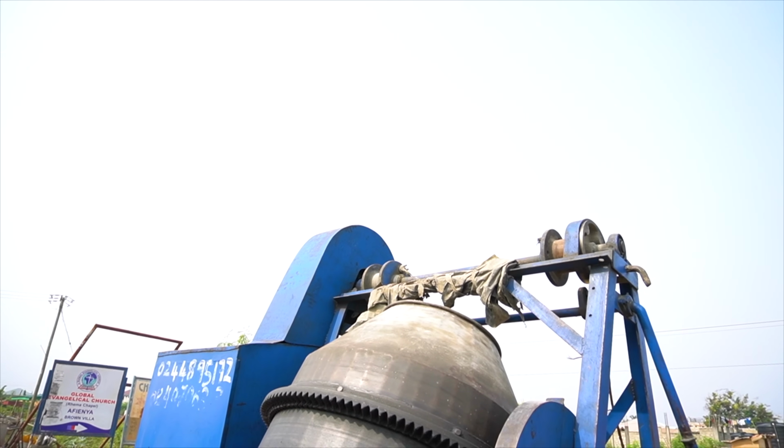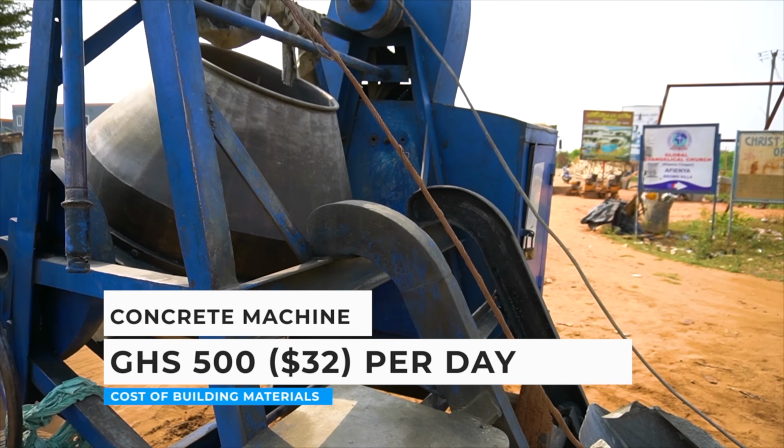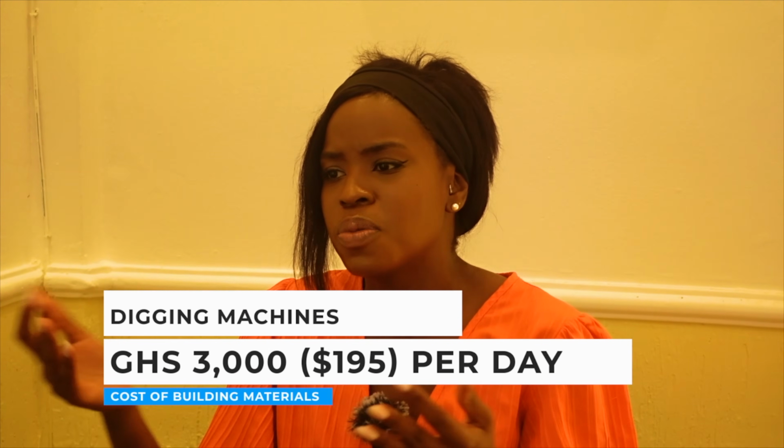The other thing is the concrete machine. They have concrete mixing machines that they rent per day for these type of things as well. So people will rent it and then keep it on the side and use it as desired. The other thing is if you're doing foundation as well, there's the digging into the ground. Some people do it manually, but if it's a story building and stuff like that, a lot of the time they use machines.